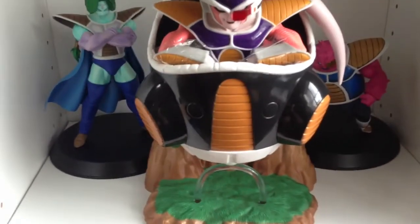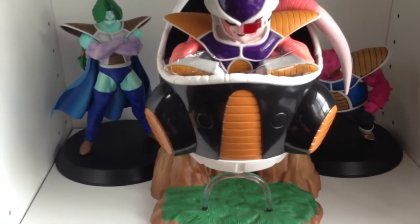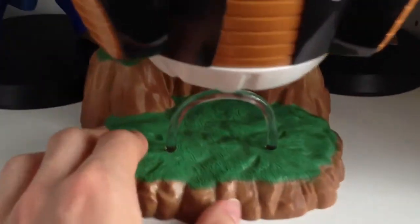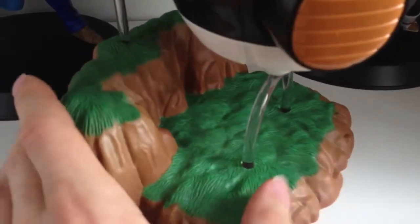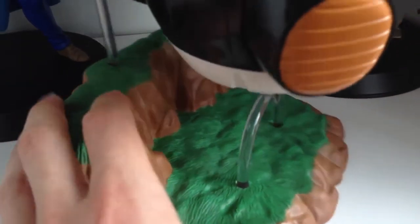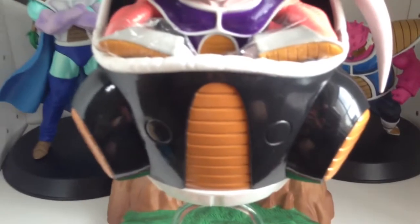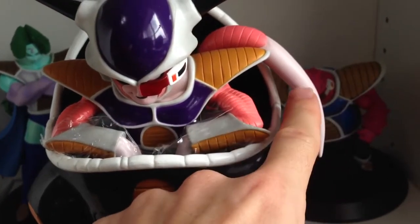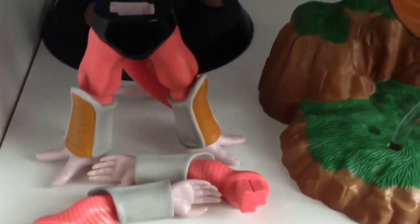So what do you actually get with this figure? There's actually 11 pieces in total. And yeah, you can separate them, you can put them together, it's all quite easy. So firstly you get the base, which is obviously the Namek base. You get two clear pieces that obviously support the main piece, which is his seat thingy. So that's 4 pieces, and then the main body, so that's all one piece. That's 5, and then the 2 arms, 6, 7. His tail, 8, and then as you saw on the box, you get another set of legs, if you wanted to display him like that, and then you can also change the arms as well, because he'd look a bit silly just standing there with arms like that. So there's 11 pieces in total.